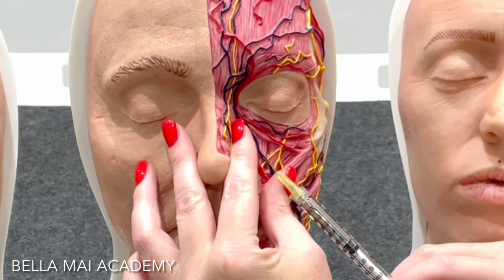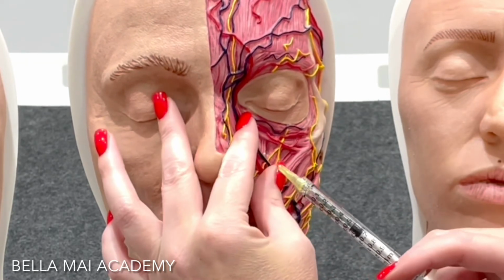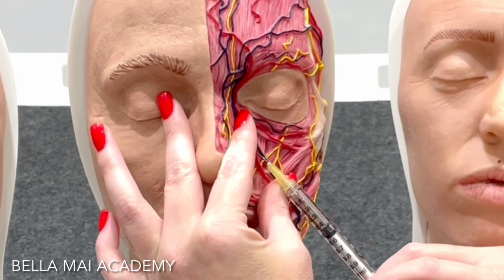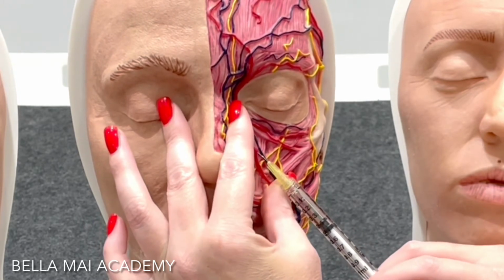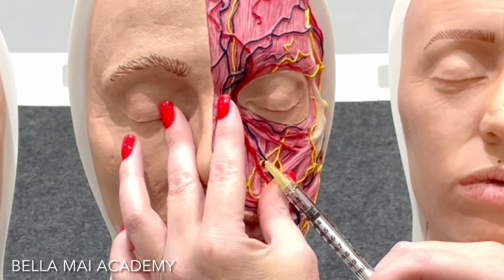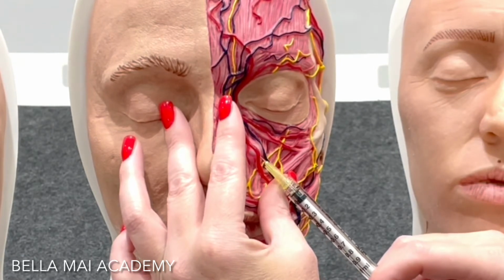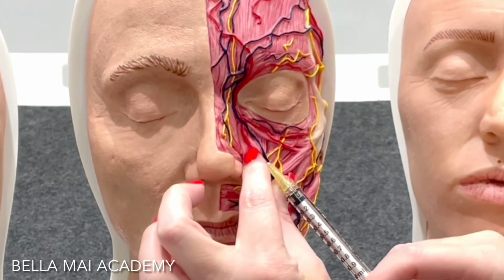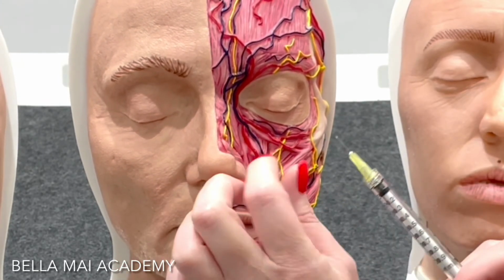So if I was to just put the needle in and stretch, I'm not sure if you can see this, put the needle in, just go here and then inject, that is what the vein, I mean, I know it's not ideal, but that's what happens. It blocks the vein inside.